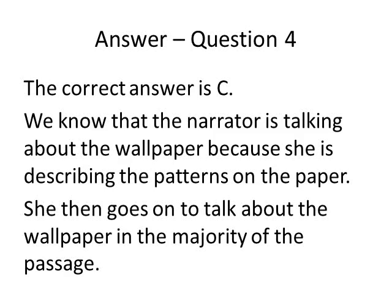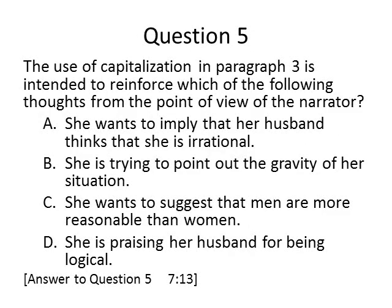This type of longer passage will have 4 questions on it, so let's move on now to question 5. Again, move back in the video to read the passage and then move forward to answer the question.